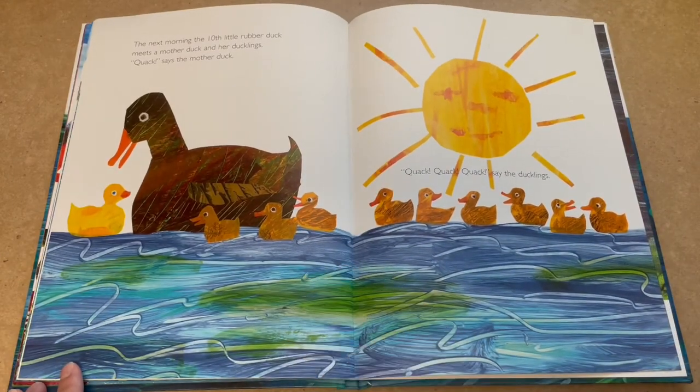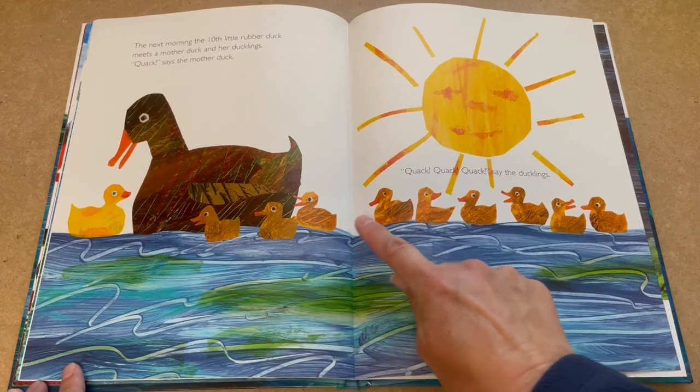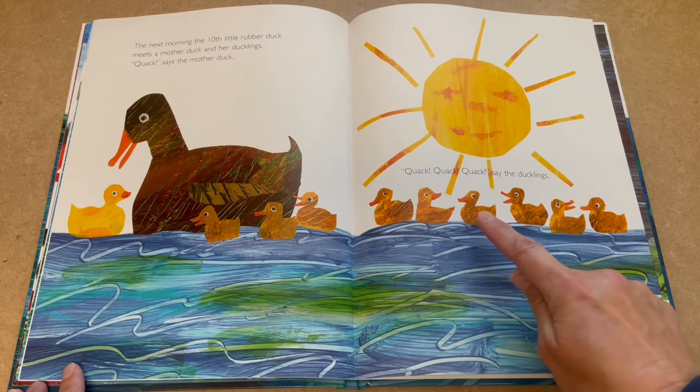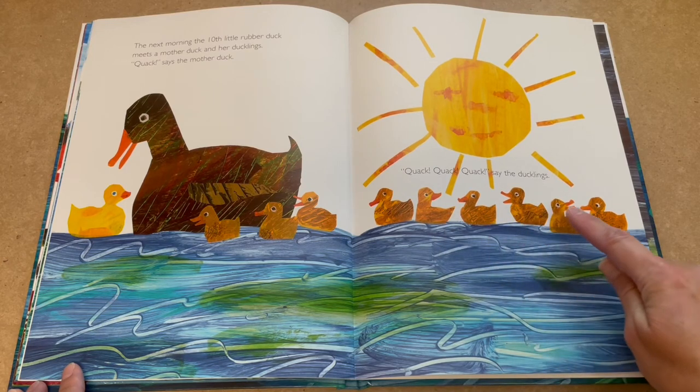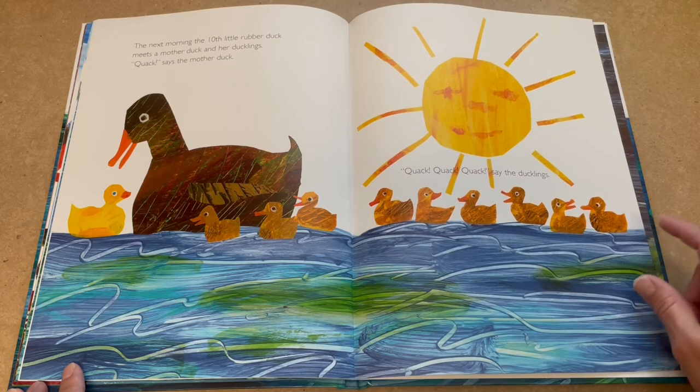The next morning, the 10th little rubber duck meets a mother duck and her ducklings. Quack, says the mother duck. Quack, quack, quack, say the ducklings. Let's count the ducklings. 1, 2, 3, 4, 5, 6, 7, 8, 9. Who do you think is going to be number 10?